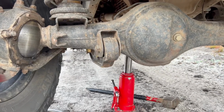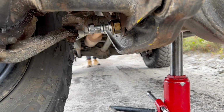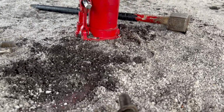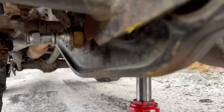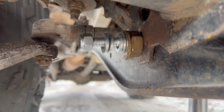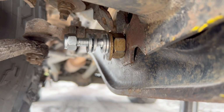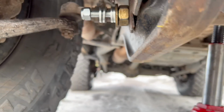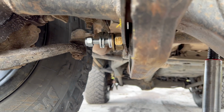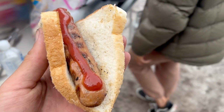Perfect. So this is what we've had to do. That's the bolt that came out there. So we lost the nut. This was the proper one, and so we've had to just make do with one of the random bolts and nuts we've had. We've had to pack it out with heaps of washers because there's only so much thread. And then on that side, it's the same. Now at least it'll hold it all together. Yeah, but she can't walk.